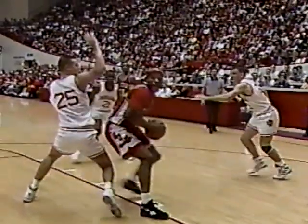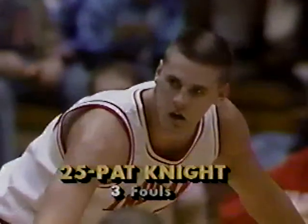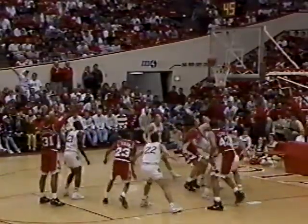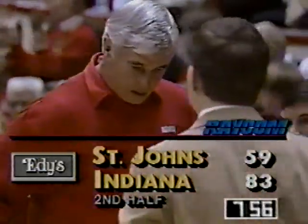That foul goes on Pat Knight. You can see they bring it right down the floor. They don't do anything fancy. They just throw it right down in on the block. The guy gets it, kind of lowers his shoulder, puts up the nice shot, gets a chance at the three-point play. Knight's third foul. Middleton trying for the three-point play and gets the roll on the rim. With 7:56 left and the score 83-59, Indiana will be back after these messages.